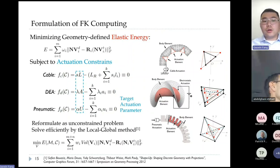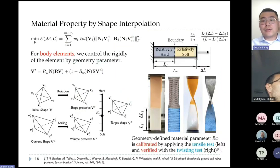And then we solve those systems as a quite large linear system, as convex optimization problems, which turns out to be very efficient. I will show the result later, and here I would like to highlight we also incorporate those nonlinear material properties inside by shape blending.